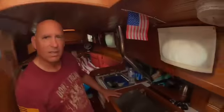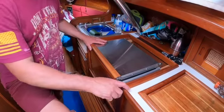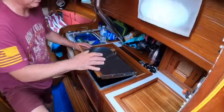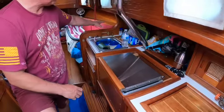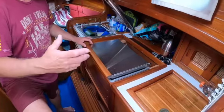This is one of my favorite things, and I bought this a long time ago. I wasn't sure. It had an old compressed natural gas two-burner top stove here. Not propane. Compressed natural gas, CNG. I had the tank up there underneath, behind that settee. It looked like a little scuba tank, but it just didn't look safe to me.